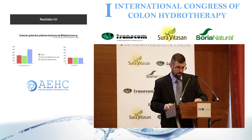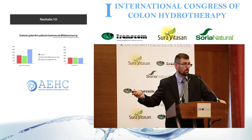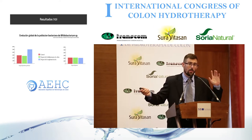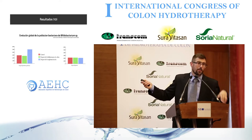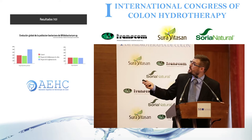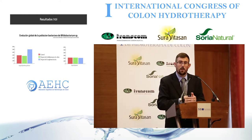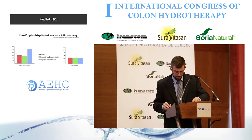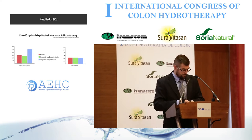And when we look at the Bifidobacterium, this is another lactic strain. And with the probiotics, there is an increase of 40%, not so much as with the Lactobacillus, but it's quite good. And in the placebo group, we see once again exactly the same levels. That means that patients who have a colon hydrotherapy won't have any trouble with their gut flora in the sense that it won't be reduced, it won't be harmful for them.